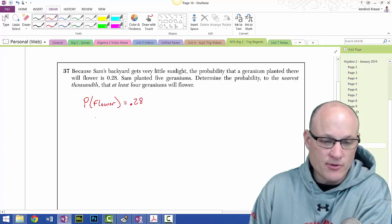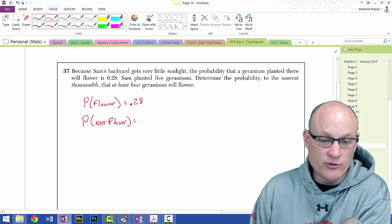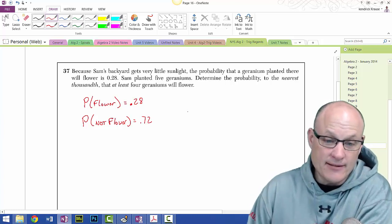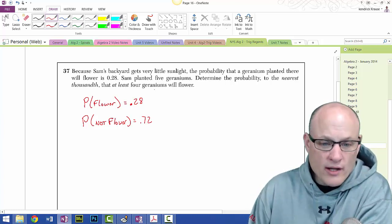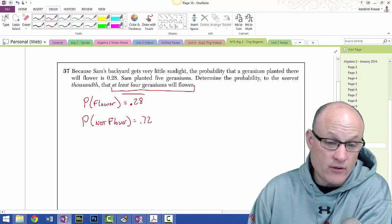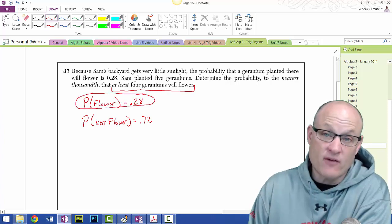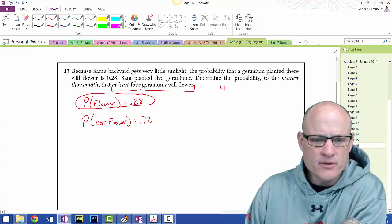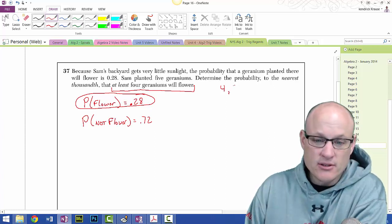So, a couple things. When we start to tackle this problem, get your information down: the probability that it will flower is 0.28. That's 28%. So the probability it will not flower is equal to 0.72. Then you got to think about do we want it to flower or not to flower? At least 4 will flower. So that's going to be our first parenthesis. At least 4 would be 4 or 5.